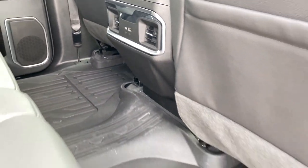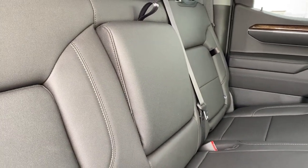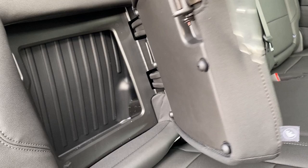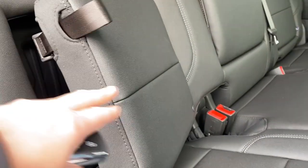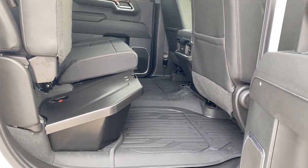All-weather floor mats can be found on the floor. Our middle seat folds down into dual cup holders or an armrest. Behind the seat storage can be found behind either one of those rear seats, as well as under seat storage compartments accessible by simply lifting those rear seats up.